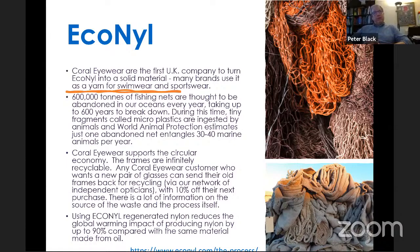If you watch the sustainability film, you can see just how much waste there is coming from the fishing industry in a year. 600,000 tons of nets are thought to be abandoned in the oceans every year, and they last almost indefinitely, about 600 years for them to break down. The real problem with these products in the water is, firstly, that obviously they can carry on fishing, so to speak. So a large number of fish are caught by the nets and obviously drowned, and also large numbers of marine mammals and turtles and other animals are damaged in quite staggering numbers, actually. Although it says there that one abandoned net entangles 30 to 40 marine animals per year, you can see on some of these films just how problematic it is.